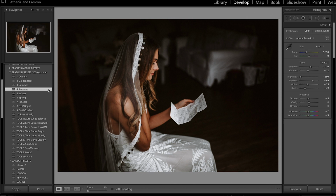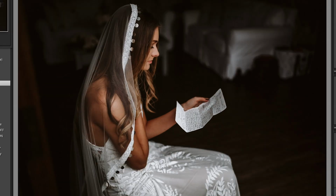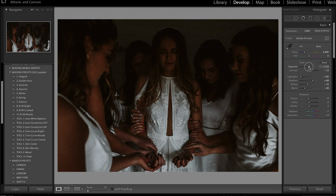So I'm gonna hit autumn. And again, remember the tool mood has already been selected. So we're still gonna keep that grain and that vignetting, but let's add more grain. This image would look great if you overlaid scratches onto it and really went to town. Paste again. Okay, we're up to the prayer.